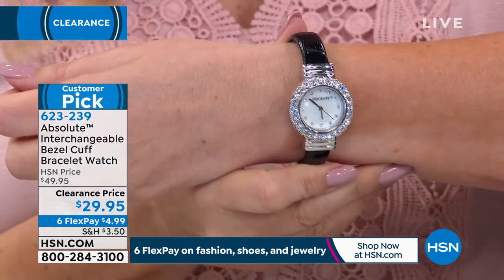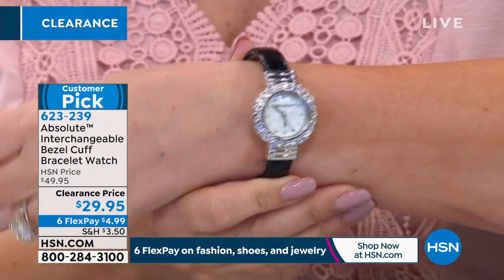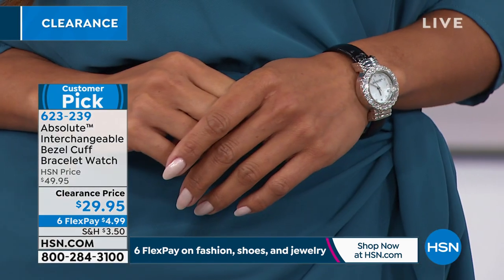But if you're somebody like yourself and you see a watch like this, would you have guessed it was $29.95? No, I would have thought it was $195. Yeah, that's what it looks like. I agree. I can already tell you, I bought this for my mother. I got it for both of my sisters. I got it for my niece who's turning 35 this year.